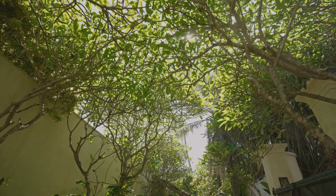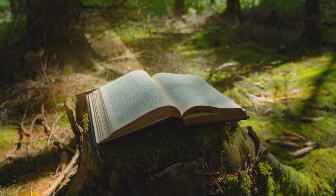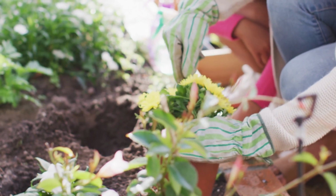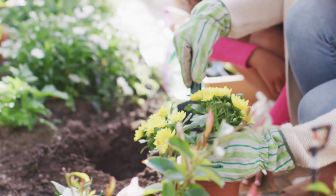Let's kick things off with a scripture to set the tone. The earth is the Lord's and everything in it. Psalm 24:1. And remember, to plant a garden is to believe in tomorrow. Or in our case, to believe in minty fresh breath.